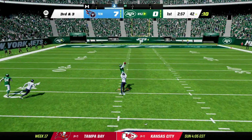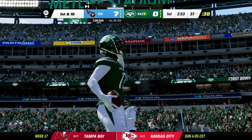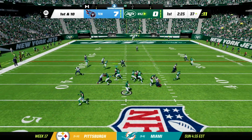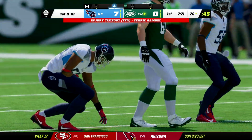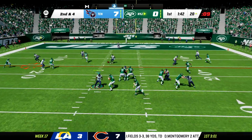Here's 3rd down once again. Wilson blitz, throws it up for grabs, and coming down with it, that is Garrett Wilson, skying over the top of Christian Fulton. Very nice play. New set of downs for New York. Wilson complete to Wilson again. And Cedric Samuel, unfortunately, gets hurt. Ball at the 20 for New York.